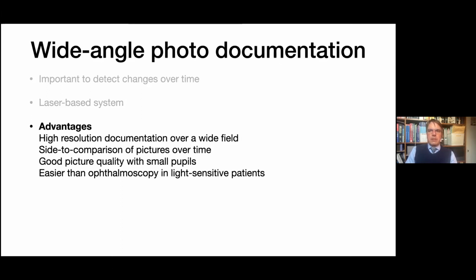The massive advantage is that all of a sudden, compared to your normal shot with your camera, a mild teleshot, you get a wide angle. And not only that, that wide angle photograph has a high resolution all through the field. So if you got the little pixel up in the upper left corner, you can zoom that up and have great resolution. With the modern software, you have a side-to-side comparison before and after treatment to look for changes. You have an excellent picture quality, even in small pupils and in some patients that are very sensitive to light.